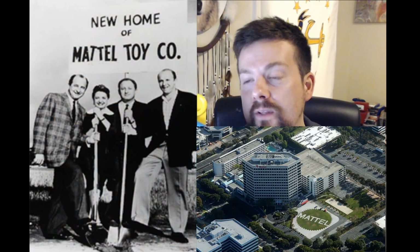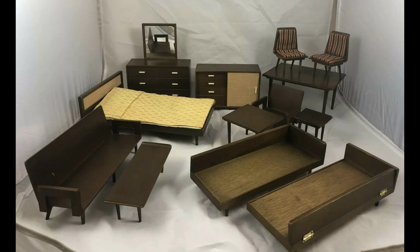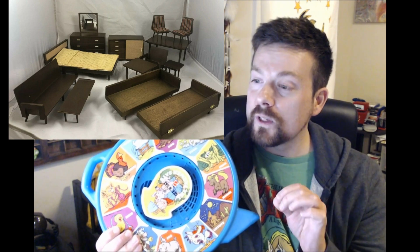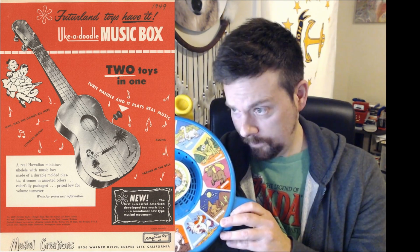The company was founded in 1945 by Harold Matt Mattson and Elliot Handler. So with those names combined, they came up with the name Mattel, Matt and L, Elliot. It started in Hawthorne, California, and then they moved their headquarters to El Segundo, California. Originally, they sold picture frames, and down the line, they sold some doll furniture. But the first big hit was the Uke-a-Doodle, a toy ukulele made with hard plastic and a turn-handled music box inside of it. Pretty groovy, dude. Around this time, Mattson sold his share to Handler due to poor health, and Handler's wife stepped in to take over as a new founder.